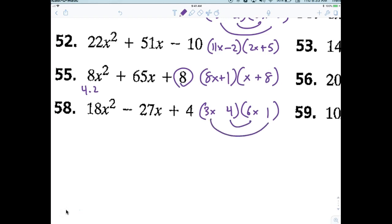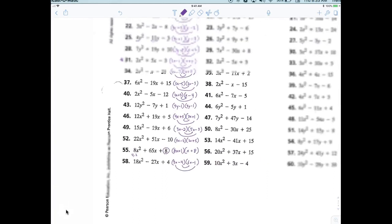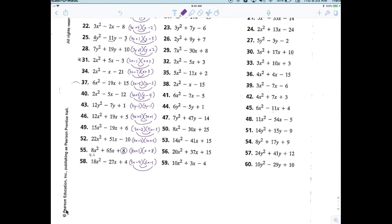And so now, smiley face. They both have to be negative. Oh, oops, I thought that was positive. All right, there you have it, guys. Again, I don't think it's that difficult. It's annoying because you have to double check yourself every time.